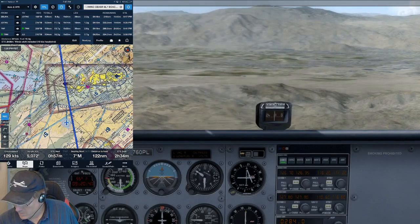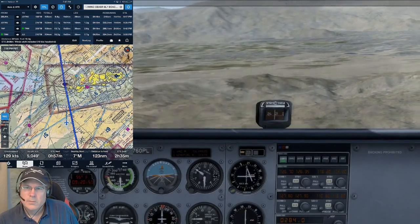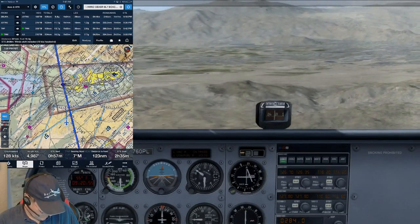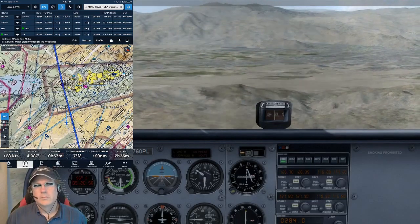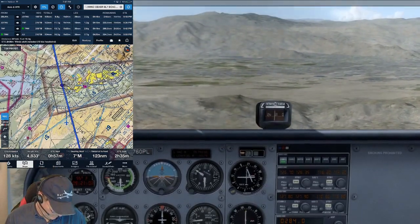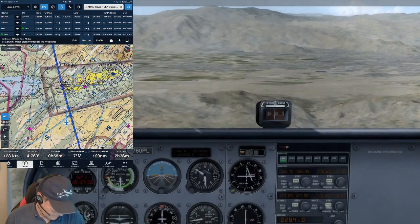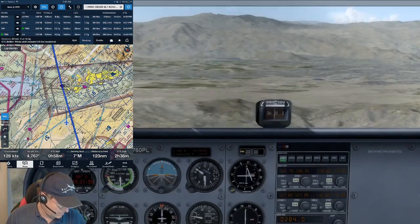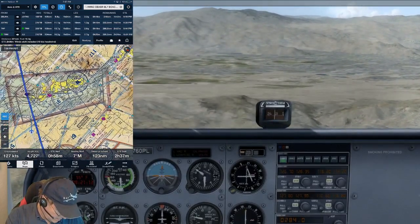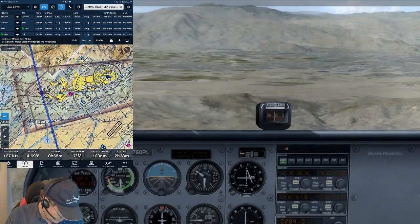Let's turn just a little bit more and get back on course. So we're about to go into this area here and see if we have guidelines for how.